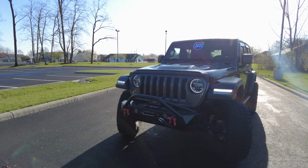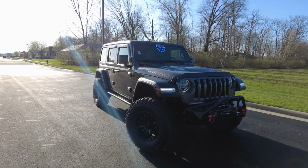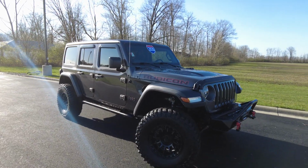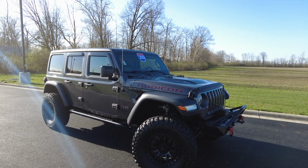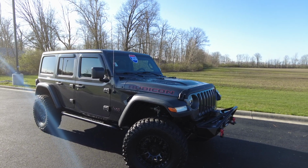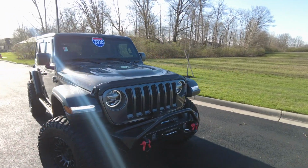It rides just as good as a professionally converted factory, what I would like to call factory, like a Rocky Ridge or SCA Performance Wrangler. But this has got some cool and not cheap stuff on it. So let's go ahead and get started here, and we'll start the review.